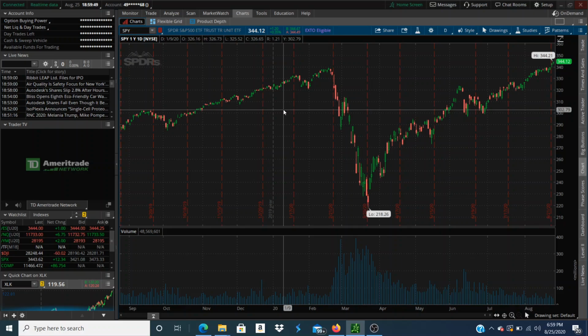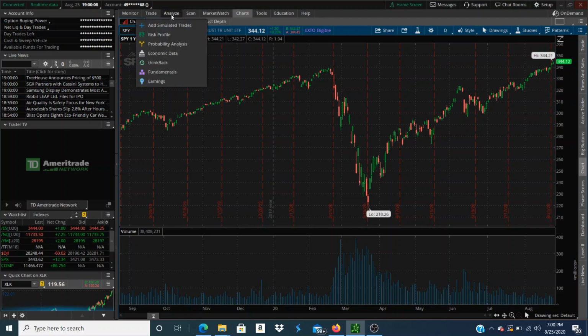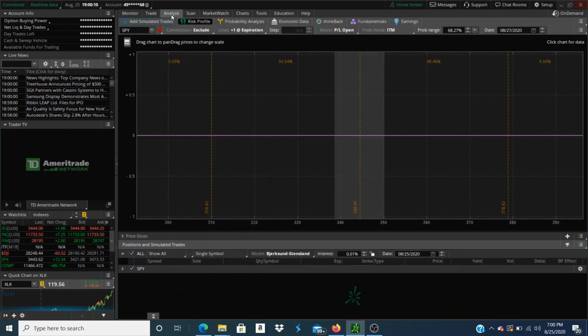We need something that has a little bit more depth and a little bit more insight, and that's where thinkorswim comes into play. It's a tool that was made for people that are doing a lot of trading and not just long-term investing. So let's look at some of the features. One of the real reasons that I love thinkorswim so much is basically they have this risk profile.